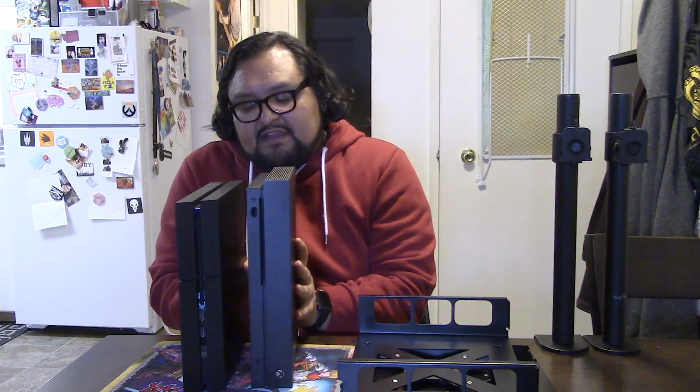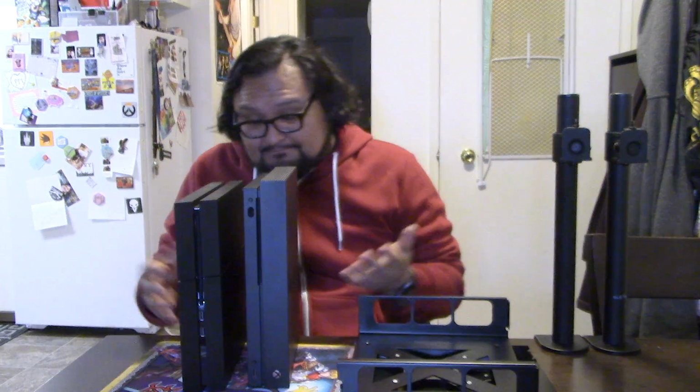And especially if you have to space it apart to let air go through so it ventilates the console, the footprint gets even bigger. So I was thinking of different ways to maximize my desk space. And I just couldn't figure out a way to do it until now. And this is where the spicy tech comes into play.